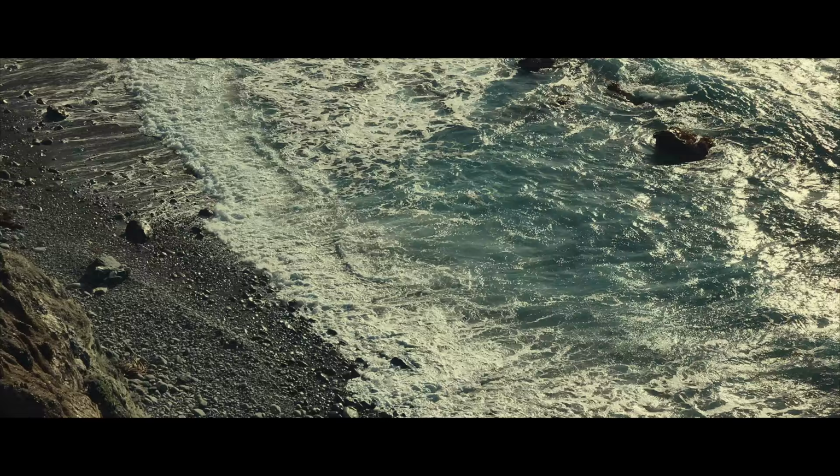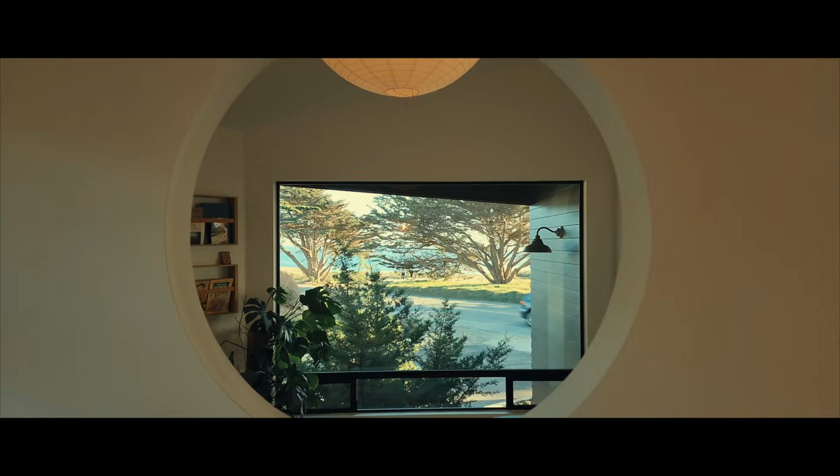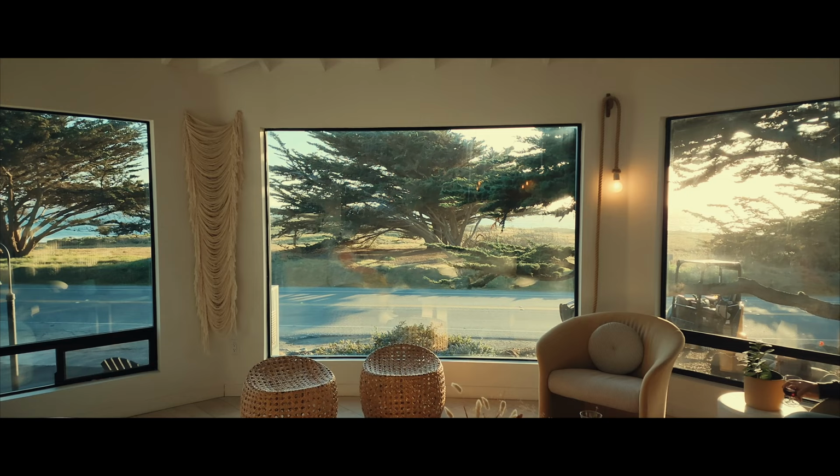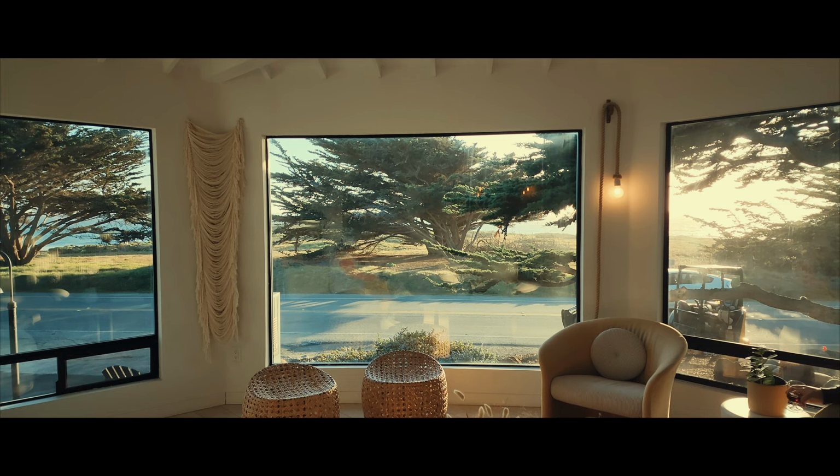After checking out McWay Falls, we made our way to check into our hotel. But this hotel is a boutique hotel, which I had JLINHH explain to me. It's a little different than your regular hotel, and it was vibey.